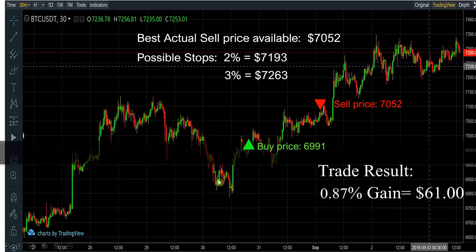If you did not take the take profit opportunity, you would have a gain of 0.87 or $61. If you took the take profit opportunity earlier at 68.09, you would have a gain of 7.43, a total of $506. Now, I need you guys to put on your thinking caps for a second. If I take 70.52 minus 68.09, it does not equal this. So how am I getting this number?